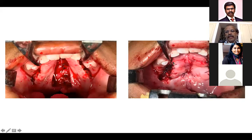So we can put some materials like Surgicel there and allow it to close secondarily. This is just moving from the side to the center, just closing the door from the nasal cavity towards the oral cavity. Okay, right. Next one.